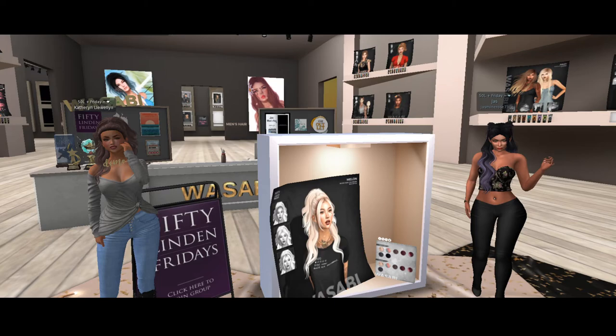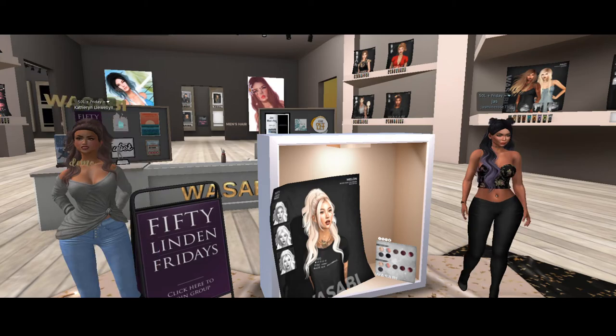Extraordinary. I know. The sandcastle with the crutches. Yes. I love it. Extraordinary killed it. They just killed it. Fantabulous. This was a good 50 Linden Friday. They really made it special for us, I think. This was fun. It's fun every Friday, but we really racked up on this one. So yeah, we racked up a lot of stuff.